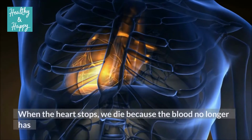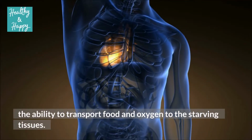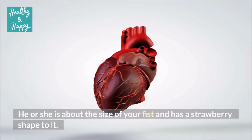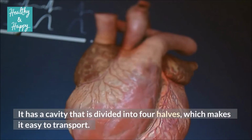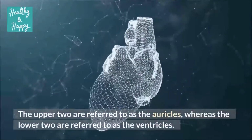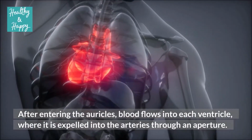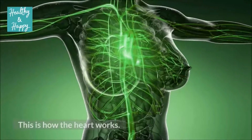Life's pump, or the heart of the matter. When the heart stops, we die because the blood no longer has the ability to transport food and oxygen to the starving tissues. The heart is a muscular sac with thick walls that pumps blood throughout the body. It is about the size of your fist and has a strawberry shape to it. It has a cavity that is divided into 4 halves, which makes it easy to transport. The upper 2 are referred to as the auricles, whereas the lower 2 are referred to as the ventricles. After entering the auricles, blood flows into each ventricle, where it is expelled into the arteries through an aperture. This is how the heart works.